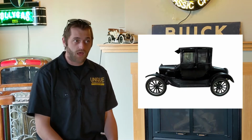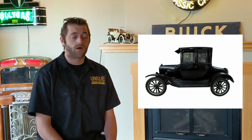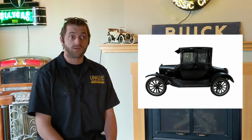For instance, we had a 1924 Model T, and the gentleman that brought it in, it was owned by his grandfather, if I remember correctly, owned it for many, many years, drove it on a regular basis. Then the vehicle actually got stored in a museum for a few years. The museum ended up shutting down, and then my client, his grandson, actually took control of the vehicle. And it ran, but it didn't run very well.